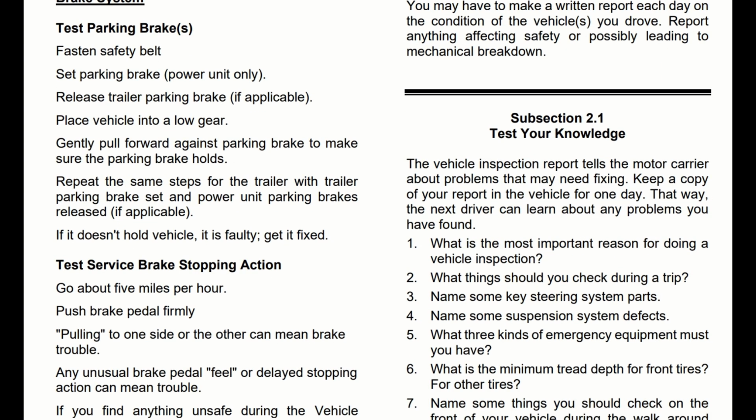For the brake system, you want to test your parking brakes. Fasten your safety belt. Set your parking brake, the power unit only. Release the trailer parking brake, if applicable. Place your vehicle into a low gear. Gently pull forward against the parking brake to make sure the parking brake holds.